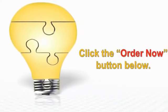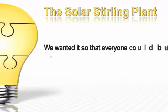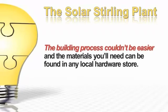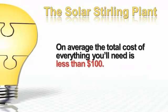The 2 questions that come up the most about the solar Stirling plant are, do you have to be a rocket scientist to build this? And is it safe? We wanted to make it so that everyone could build and use the solar Stirling plant regardless of their technical experience or where they live. The building process couldn't be easier, and the materials you'll need can be found in any local hardware store. The best thing is, on average, the total cost of everything you'll need is less than $100.